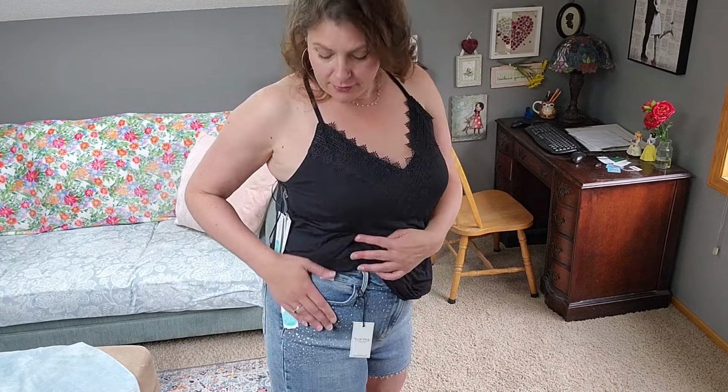Next item is a really fun pair of jean shorts. These are by Judy Blue, and what makes them special is they are bedazzled. These are $58. They do fit well and they're fun. I wish the legs were a little wider, but I think they are cute. What do you guys think? This definitely feels like a summer concert, casual night out option.